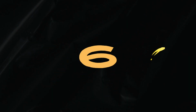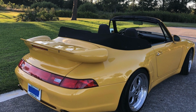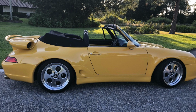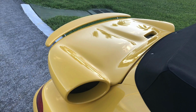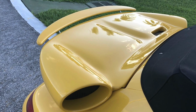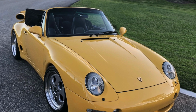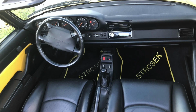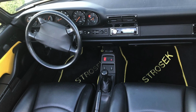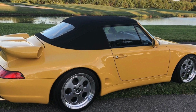Number 6. The 1995 Porsche 911 Cabriolet. This 1995 Porsche 911 Carrera Cabriolet, which was ordered through the European delivery program, was sent to Strosek's factory in Germany before traveling to New Jersey. That marked the start of the car's epic, protracted history. The exterior customization of this vehicle includes Strosek side skirts, bumpers, lowered springs, 18-inch wheels, a rear wing, and amazing interior components. Its power comes from a 3.6-liter flat-six mated to the 6-speed manual transaxle. Additionally, Strosek painted the 911 Carrera Speed Yellow, and the interior is primarily made of black leather.